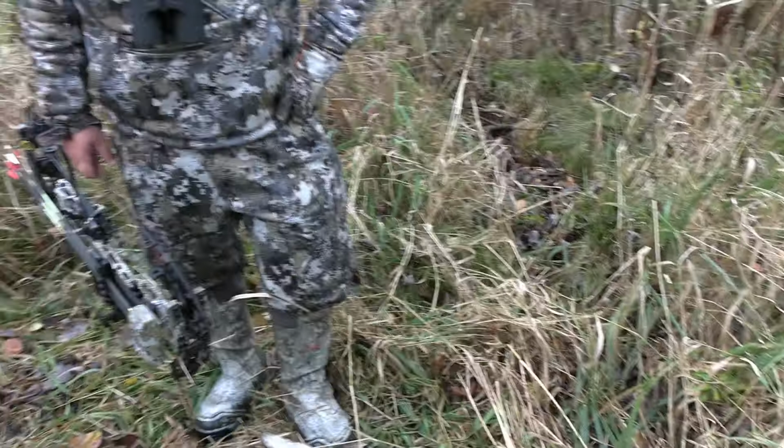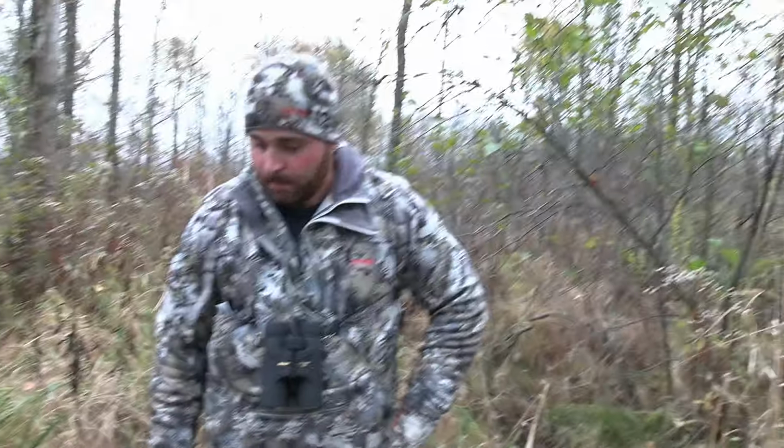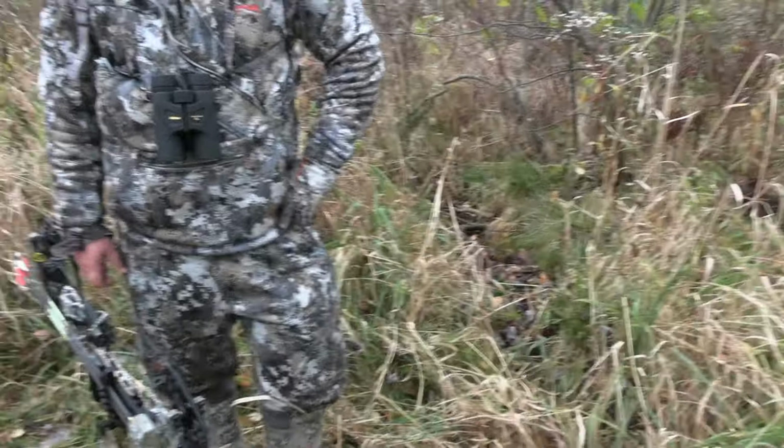Nice mature doe, man. I can't believe the coyotes got her that fast, dude. That's horrible. Yeah, we'll do an interview from the other side, but that's too bad. I mean, what time did you shoot her? Three hours ago? But yeah, we had, I mean, you gotta wait. You gotta give a bow-hit deer at least an hour.